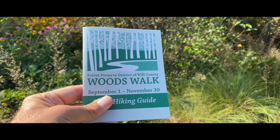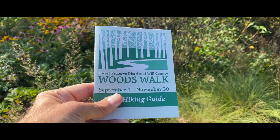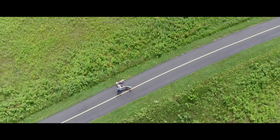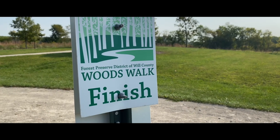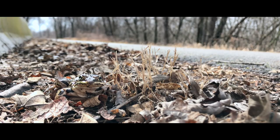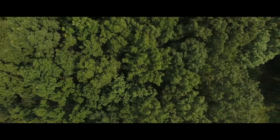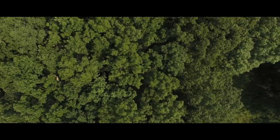Pick up a hiking guide at any of our visitor centers, then hit the trails. Turn in your travel log after completing 7 or more of the hikes to receive your collector's medal. So hop to it and start exploring. Map your next adventure at reconnectwithnature.org.